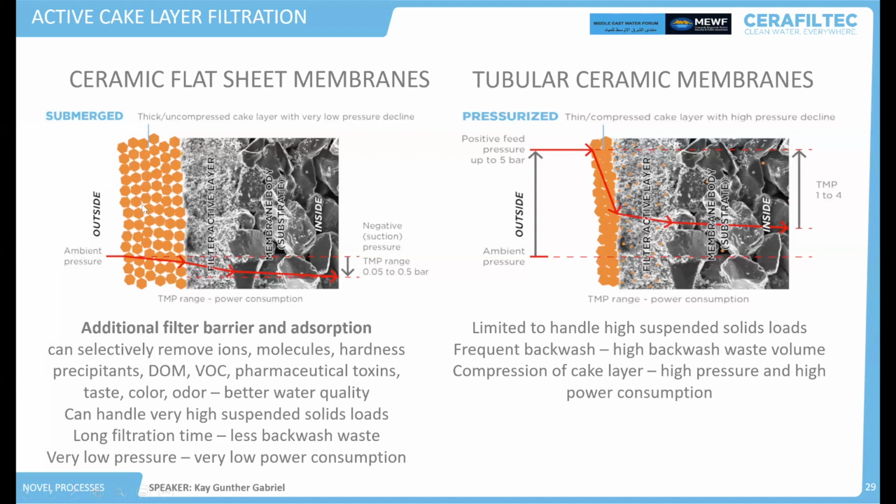This you can do with a ceramic flat membrane, and knowing it, this is right now a novel process. We have considered that this cake layer, the particles which are collected on the membrane surface, have an additional function, and this additional function is adsorption. So different adsorbents can be used: manganese dioxide, HMO, or powdered activated carbon. With an ultrafiltration, which Dr. Martin introduced in the beginning, you actually can just remove particles. In combination with this adsorption process, you are able to selectively remove ions or molecules, hardness precipitants, soft organics, toxins, taste, odor, color. So it makes it much more than only an ultrafiltration.